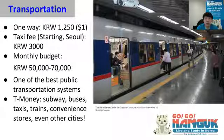In Seoul, the starting fare, the flag drop fee, is 3,000 won. And actually, this is very inexpensive compared to somewhere like the US, where taxi fees to just get in the cab is quite expensive. You know, maybe $5, $8, who knows.